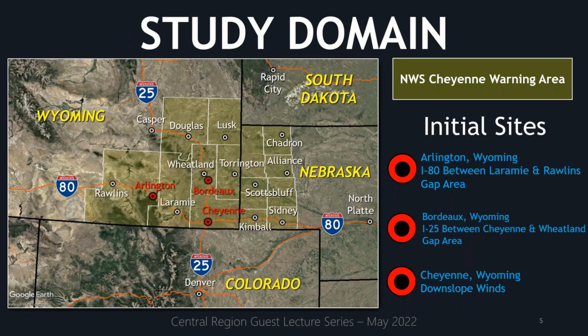Looking at our study domain, here's a map of all the counties within our forecast area with select cities labeled, and our 3 main locations for the study are shown in red there. There's Arlington, which is along Interstate 80 between Rawlins and Laramie, and that's typically subject to gap winds, but can also be impacted by mountain wave activity or even some downsloping winds. There's also Bordeaux, which is north of Cheyenne along Interstate 25, which is another major gap area, but could also experience downslope winds. And then there's Cheyenne, Wyoming, right at that intersection of Interstate 80 and 25. So those are our 3 main study locations for this project and developing tools for high wind prediction.